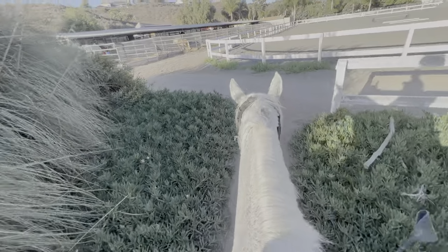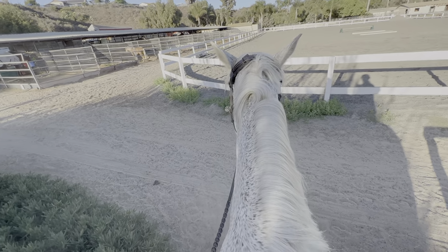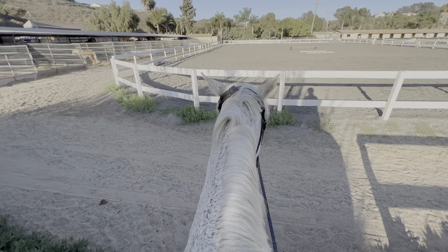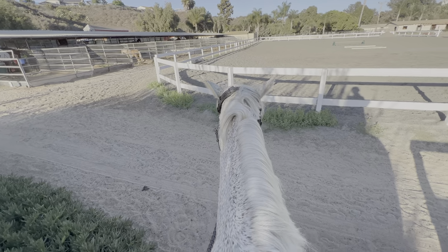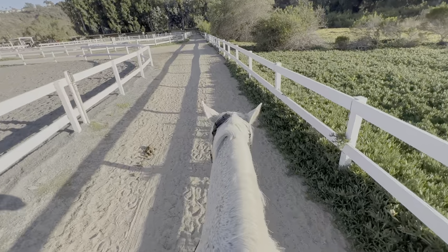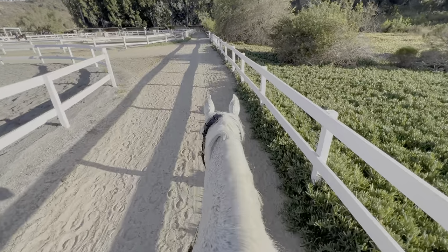Alright, we're cooling out. That was a pretty good ride. Got to work on what I wanted to work on. I thought we were done in here. We just went back into the trail area. You want to go back? And I let him decide, and he decided he didn't want to go down the trail. But now he feels like he's having second thoughts. Alright, cooling out. He was a very good boy.